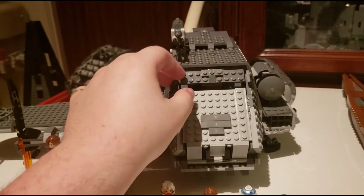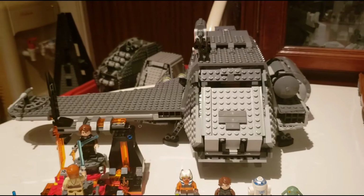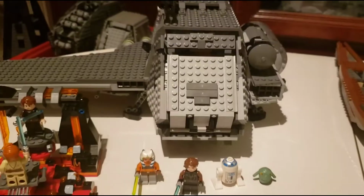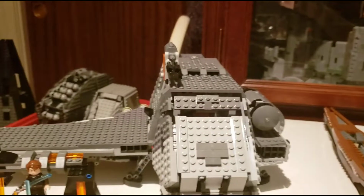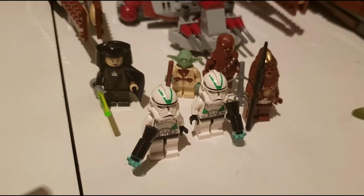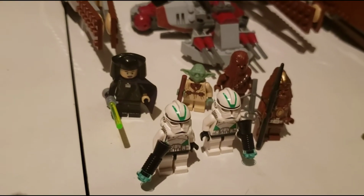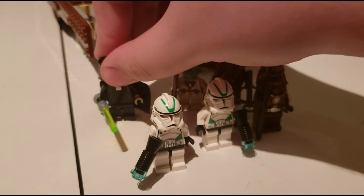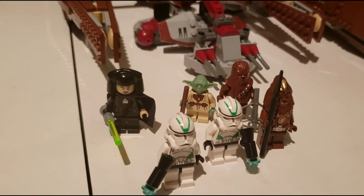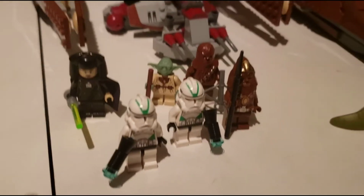And here we have the Twilight, which is a set that I'm so happy to have now in my collection. That thing just looks awesome. It's exactly how you would expect it, and it's huge for what it is. And I got a really good deal on it. Same thing with the Wookie Catamaran, set from 2005, officially making it the oldest LEGO Star Wars set in my collection. Also, the light-up lightsaber does in fact still work, which is neat.